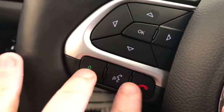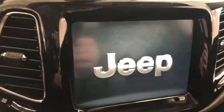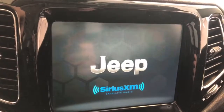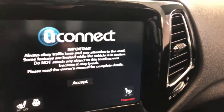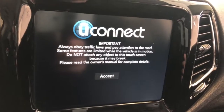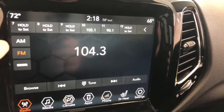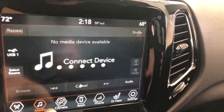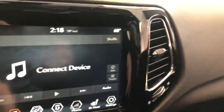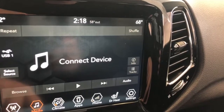Now you got your Bluetooth or hands-free below. Got your cruise control to the right. Got the big 8.4-inch touchscreen radio. I just fired that up so you can see. Of course, equipped with Sirius satellite, AM and FM as well. Go ahead and hit accept, and you can see a couple other features there that popped up as well. There we go. Of course, there's your AM, FM, and XM radio. You have the ability to input any of your media devices, whether it be through USB or maybe an audio direct inlet. Play your MP3 files.